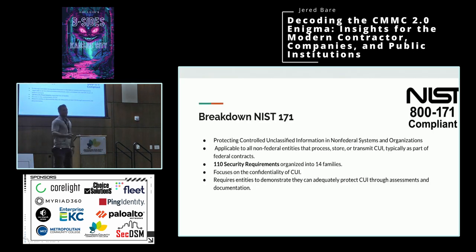But outside of being funny, this gives you a framework. It's called Protecting Controlled Unclassified Information in Nonfederal Systems and Organizations. That means it's providing you security controls and a framework for how you can protect that data. That doesn't mean within the government itself; if you're working on a military base, they're not going to follow NIST 171. It's for your company or organization handling FCI or CUI data, or a combination of both. It gives you security controls that you can put in place to secure that data, and that is the main goal of NIST 171. It is broken down into 110 security requirements across 14 different families.